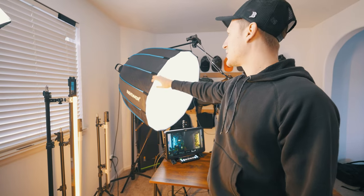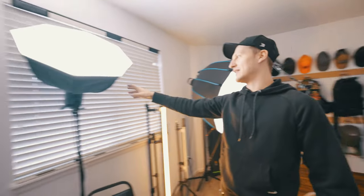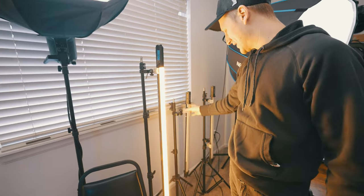For lights, I'm using the Godox SL60 with a 30-inch softbox or a 24-inch softbox, and then another SL60, which kind of lights the room because I don't have any top-down lighting. And then these are some off-brand tubes that I was sent to do a review, and some Godox tubes that I just kind of have over here for just-in-case storage.